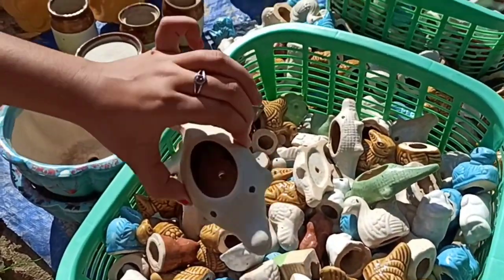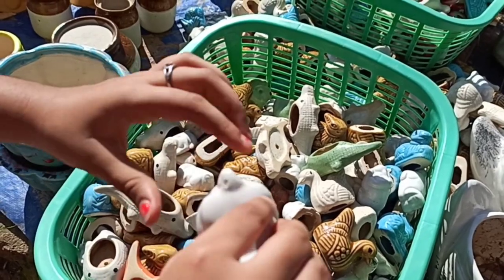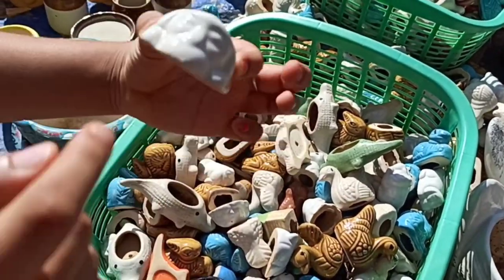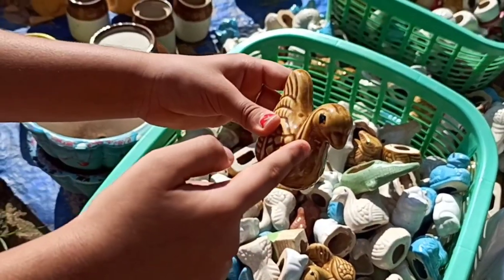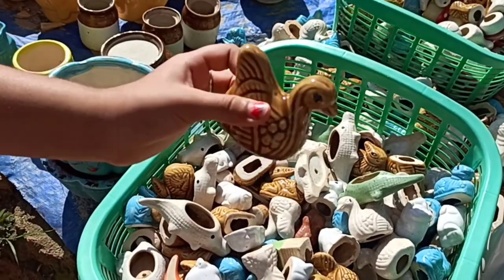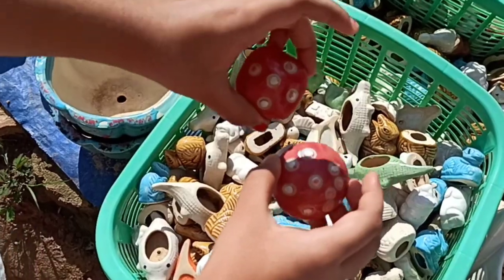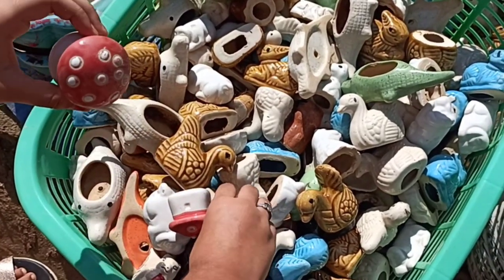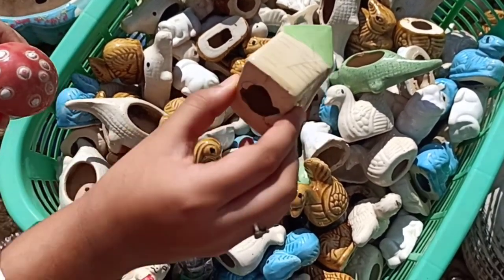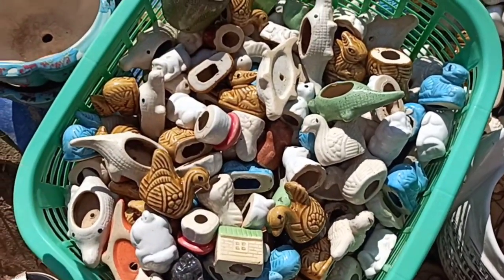So guys, these are the pots for small succulents and these are the things you keep in your flower pot so they look cute. I like this one very much. This is so cute. A duck. The mushrooms, you can see this is very cute. And there is a house. All sorts of stuff. Dogs.